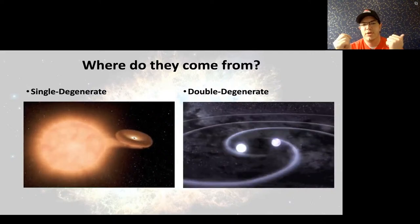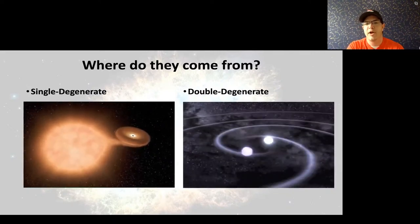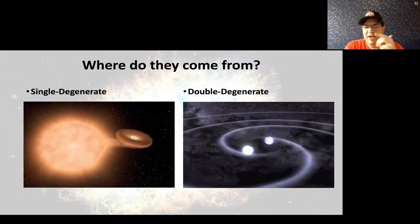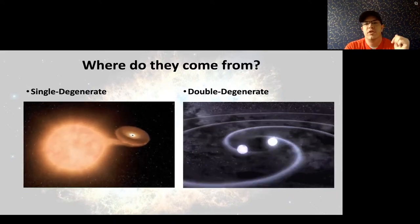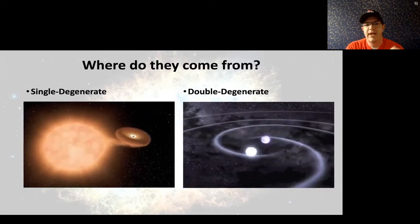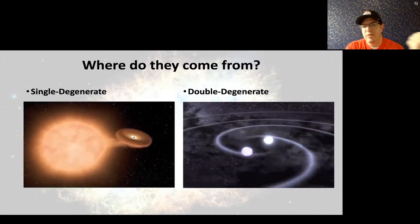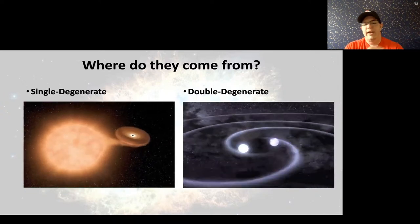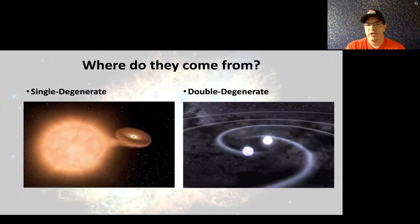And in the single degenerate model, you put your white dwarf in a close binary with some relatively normal star. A red giant probably makes the most sense because it's easier to accrete material from. And then you put them close enough in orbit, they accrete material from that. That material accretes onto the surface of the white dwarf. And then it slowly builds mass, hits the Chandrasekhar limit, and explodes.